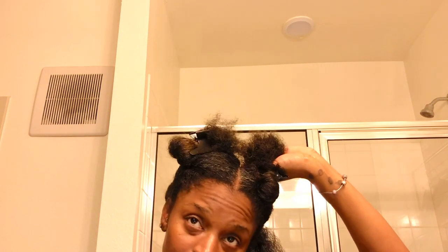I'm going to do these little plaits all over. I'm not doing them real big, but I'm not doing them small either. So I guess in between, like medium size. My hair is so thick anyways, I really have to make sure I take good sections because I want some real good definition.